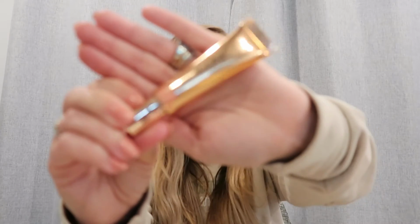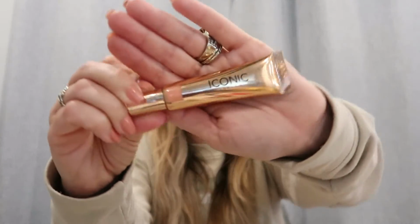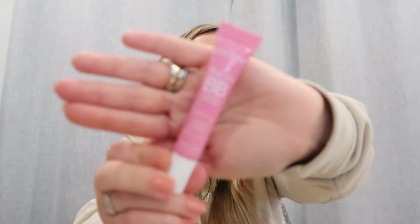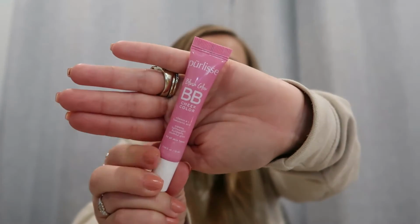So this is their liquid blush in Cheeky Coral. I actually will start with this, if you can see, there we go. This I will wear mostly for my everyday, but once I start getting a little bit more pale, I actually love Purlisse blushes. They are amazing. So this one's my favorite one. This one is in Petal Pink. I have a few of them, but I love this pink one.